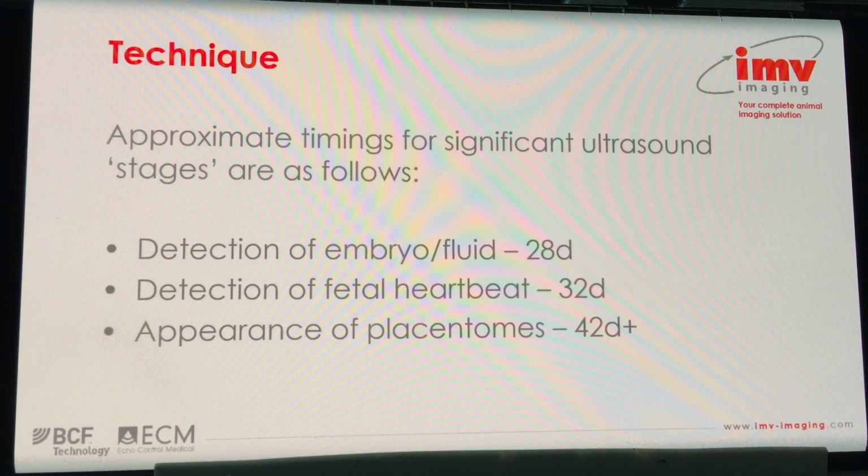Because of this, and because of the reduced sensitivity and specificity of detection at 28 days, and because of potential variability of exact insemination dates, or conception dates I should say, I would tend to err towards scanning around 32 days onwards. That way you're able to assess the fetal heartbeat reliably when you perform the first examination.